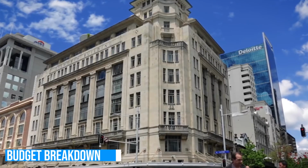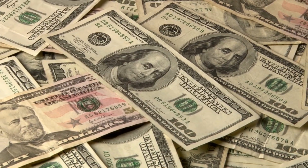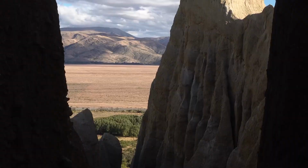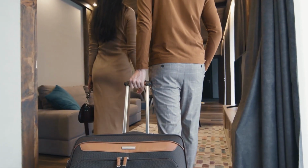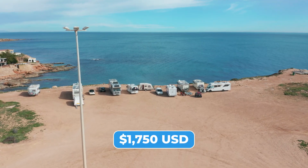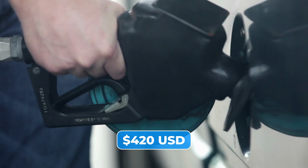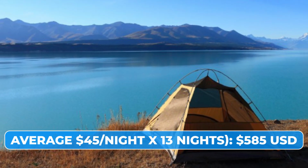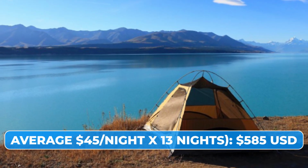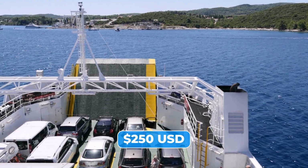Alright, you've seen the whole itinerary, you're probably already daydreaming about those views, but now let's get real about the money side of things. Because adventure is amazing, but only when you're not crying over your credit card bill afterward. Total estimated costs per person based on 2 people sharing. Campervan rental, 14 days, $1,750 US. Fuel, $420 US. Campgrounds average $45 per night, times 13 nights, 585 USD. Ferry crossing, 250 USD.